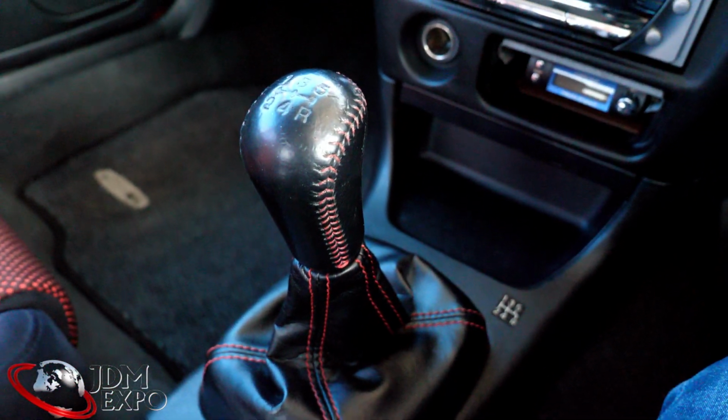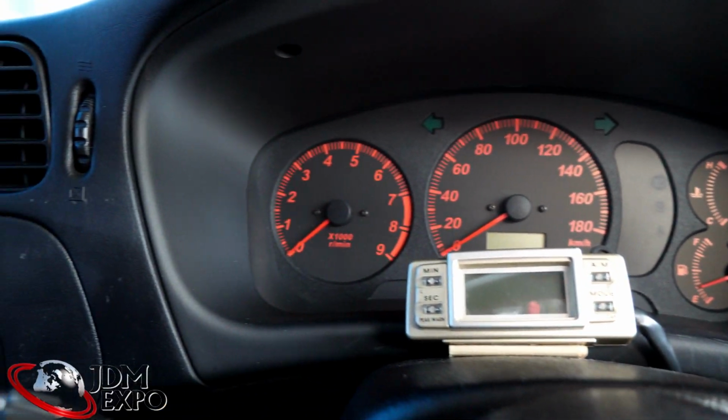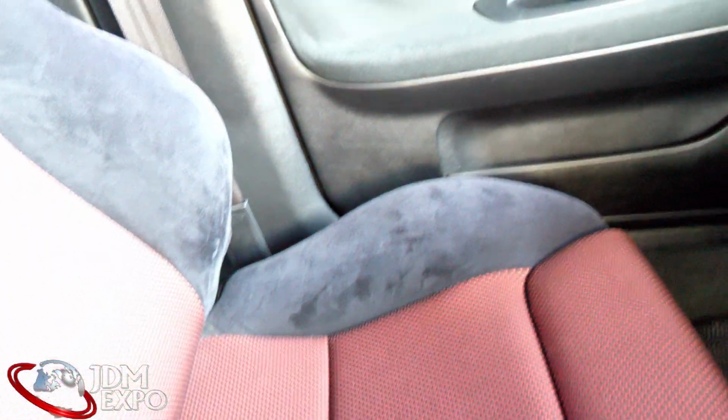Got this Momo shift knob, Momo steering wheel, and it's a little bit chilly, that's why I'm not getting out just yet, but I just wanted to show you the rest of the interior. This red and black looks really good, and the exterior is also red, as you can kind of already see there. The interior in general is really good. Headliner's perfect. Pretty much everything that we got here is in great shape. I guess I'll have to step outside now, but yeah, all the carpets and everything else, there's just a little wear from being used, but this car was definitely enjoyed.